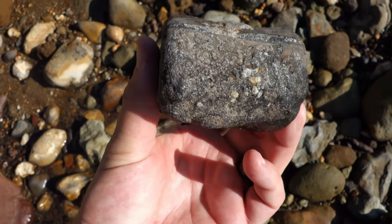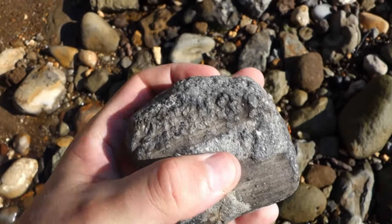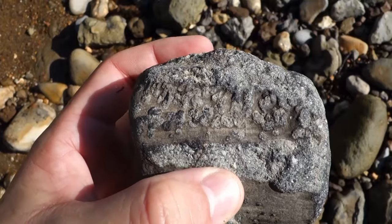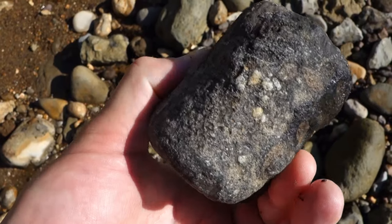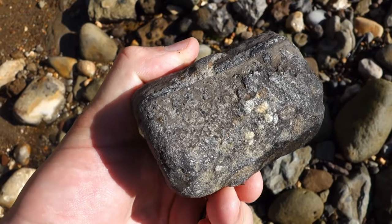So another piece of wood, lots of them, but I want to show these bits off, which may not look like much there, and there's another set of them up here. These are actually burrows or borings from some animals that were alive in the past, about 120 million years ago in the Cretaceous. And we have the same sort of animals still alive doing exactly the same today.